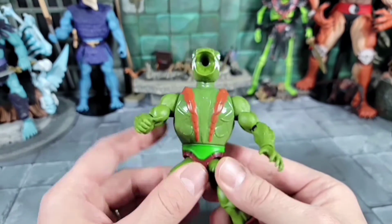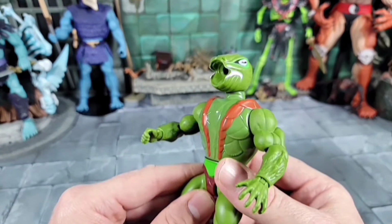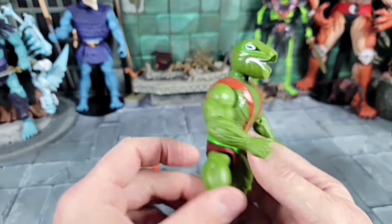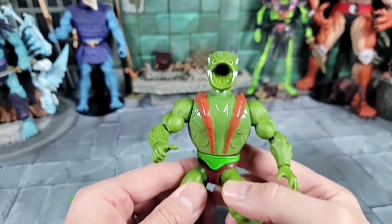I'm just really happy that we have a new Origins one. Yes, I missed the spray action feature, but it is what it is. You can always get a vintage one on eBay to go back to the past if you want, but this acid effect's cool. And it's just fun to finally get the Snake Man in the Origins. So Cobra Khan's number 4 on my list.